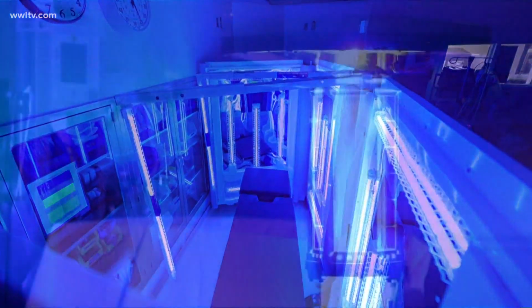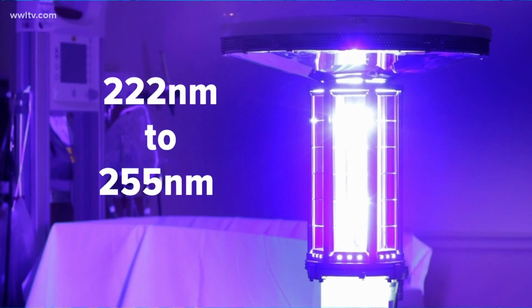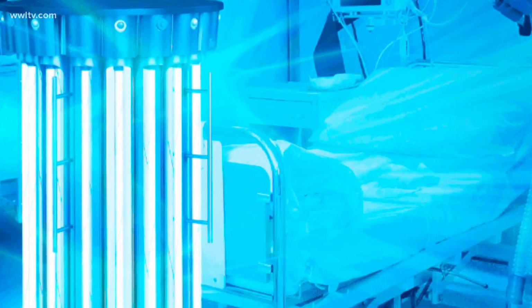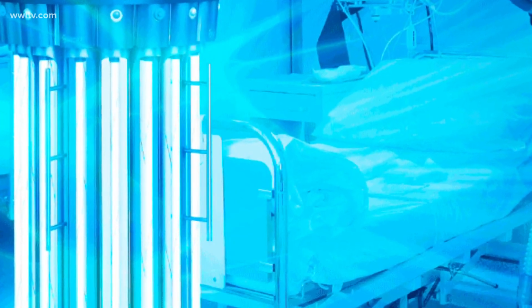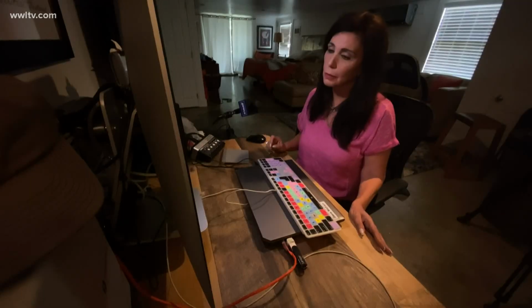Dr. Diaz says what's needed is a specific UV light called UVC. Its wavelength is 222 to 255 nanometers. It can hurt your eyes, so it must be installed in the system. UVC is being used to clean businesses and public transportation after people are gone. We use ultraviolet light frequently to kill tuberculosis bacteria in hospitals.